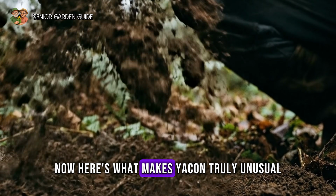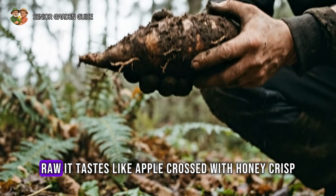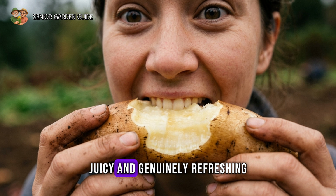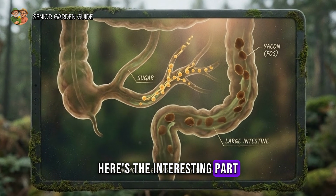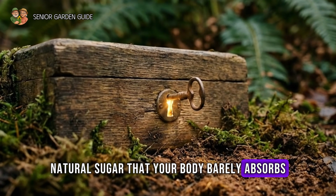Now, here's what makes Yacon truly unusual. Pull one of these roots from the ground, rinse it off, and bite in raw. It tastes like apple crossed with honey, crisp, juicy, and genuinely refreshing. Here's the interesting part. Most of that sweetness comes from a unique, natural sugar that your body barely absorbs.